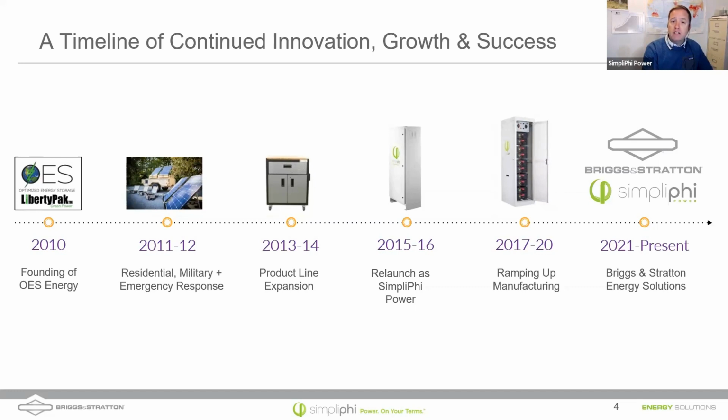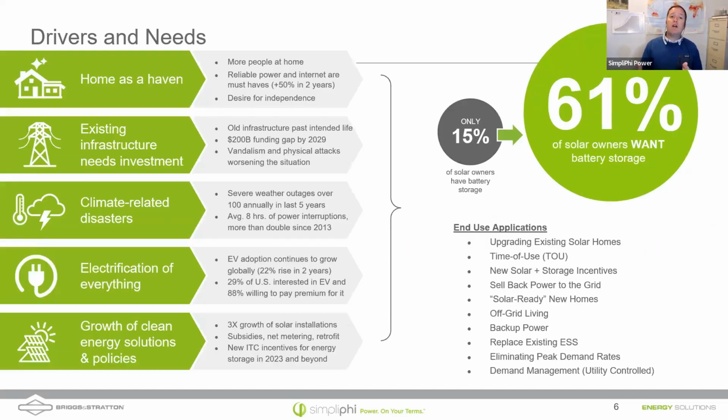Really quickly through the history, back in 2010, we were one of the first companies to come to market with a lithium iron phosphate battery. We were tested by the military. We really began to expand our product line through the years to develop residential systems and even into commercial systems. In 2020 and more recently, we were acquired by Briggs and Stratton. I'm really excited about the acquisition. It really gives our batteries a name brand, a household name that people can recognize.